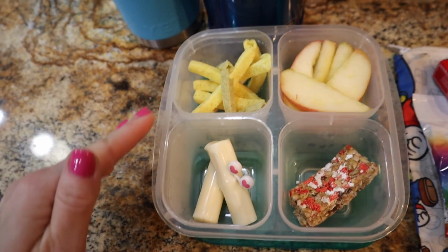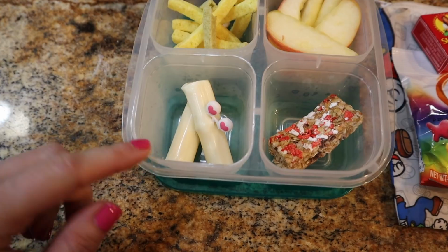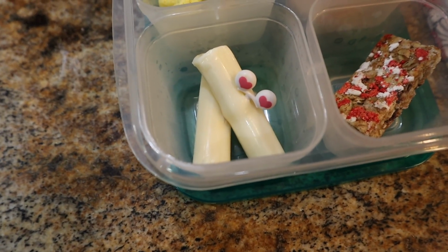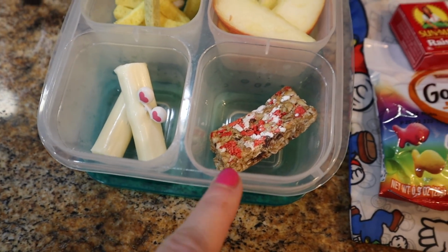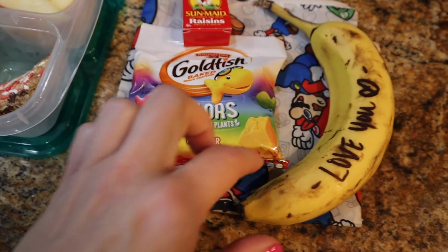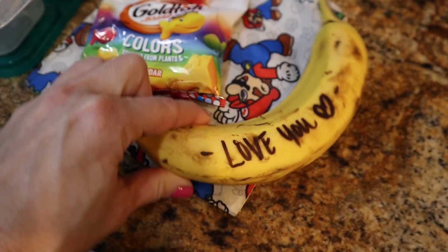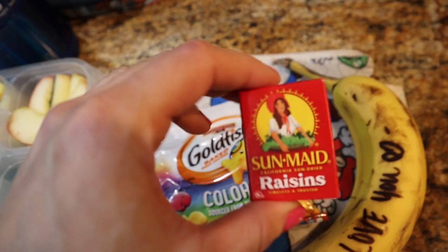For his little side to his hot lunch, we have some ranch veggie straws, a cheese stick where I did put the little heart eyes on, one of those Quaker Valentine's minis, I'm trying to use them up, leftover from their party, and some sliced apples. For his afternoon snack, he's got a banana that I wrote love you on there, some goldfish colors, and a little tiny box of raisins.